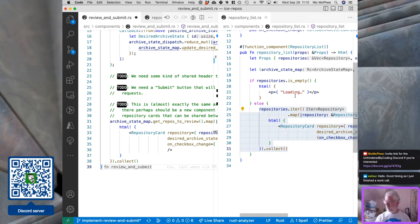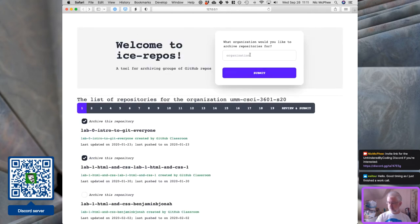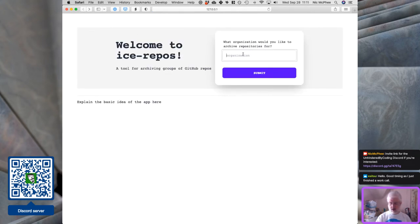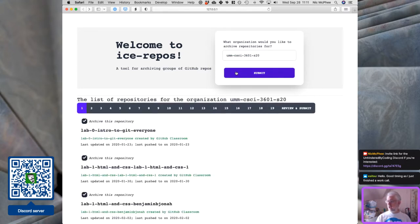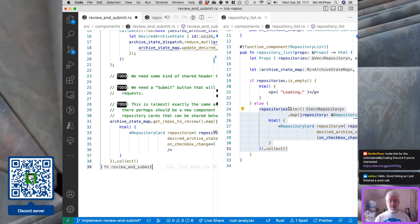And that doesn't make a lot of sense if we're on the review and submit, because, let's actually do this again, if we had unchecked everything and gone to review and submit, we would just get an empty page because nothing had been selected for archiving. And loading would be a poor choice here.